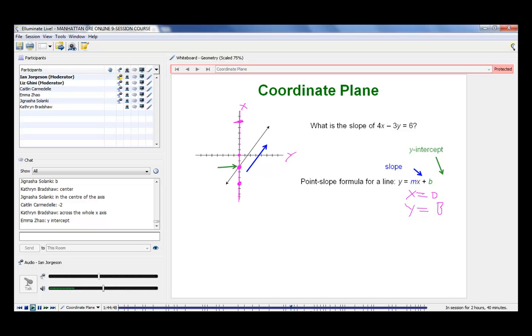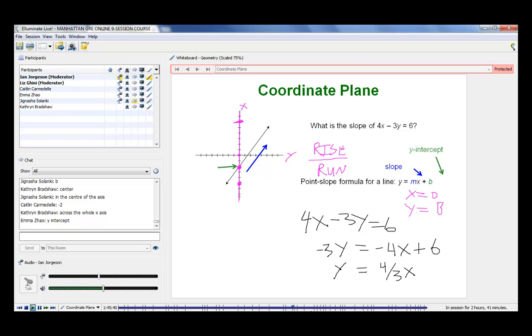Now, the slope is basically a way of measuring how much distance a line travels vertically versus how much distance a line travels horizontally. Call that rise over run, right? Rise over run. Okay, so now let's solve the problem. What I want to do is algebra. I want to transform 4x minus 3y equals 6 into my standard slope-intercept formula. So what do I need to do? I need to isolate y. So I'm going to have negative 3y is equal to negative 4x plus 6. Now I still need to isolate y. So I'm going to divide by negative 3, and that's going to give me positive 4/3 x. But what's it going to make b?